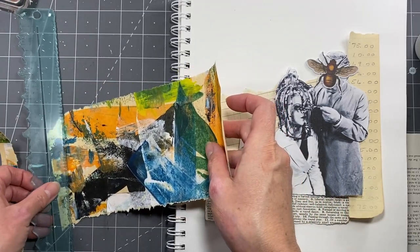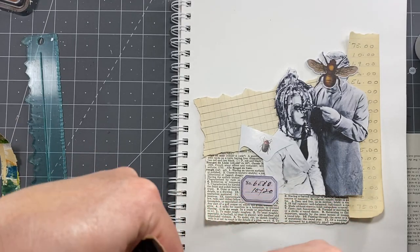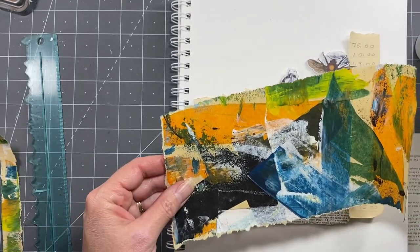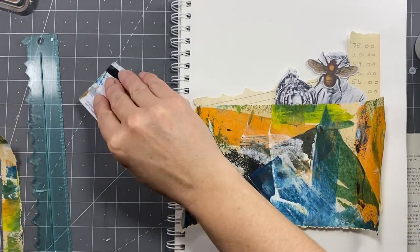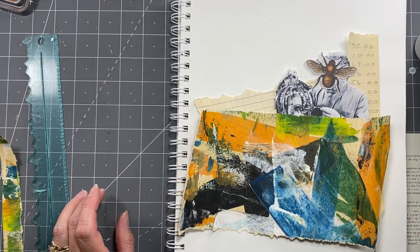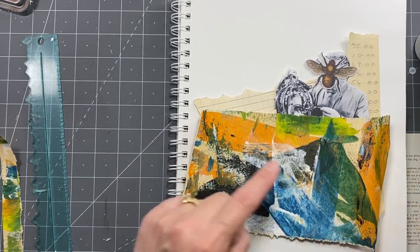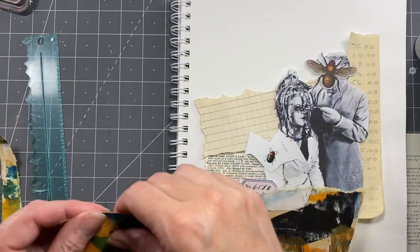And again, if you didn't watch my video yesterday and see how I do this, I just take a credit card and put paint on like a little palette, rub it all over, you know, the different colors, and clean it off in between so that I can kind of get some fairly clean marks. Let's tear off this side.